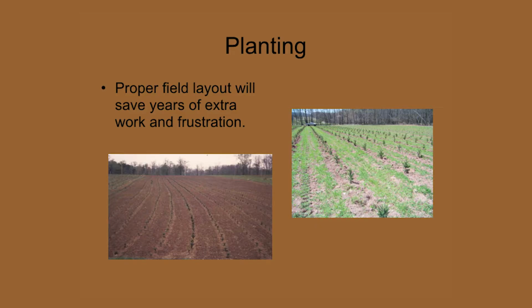Okay. Proper field layout will save you years of extra work and frustration. You can see this field was laid out. This slide really doesn't do it justice, but you can see quite a few kinks in here in this field, and it looks like it was planted somewhat on a contour, and then it hooks back this way.